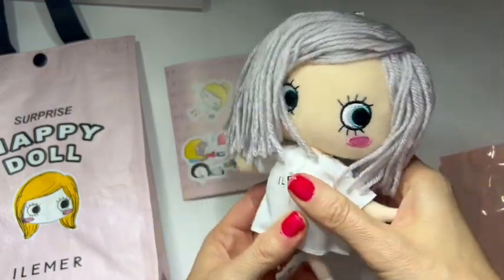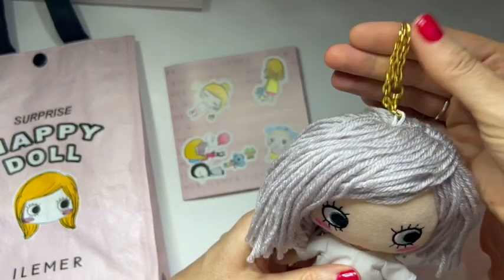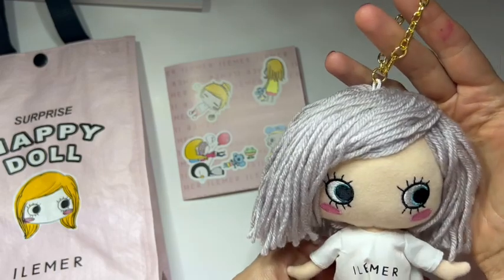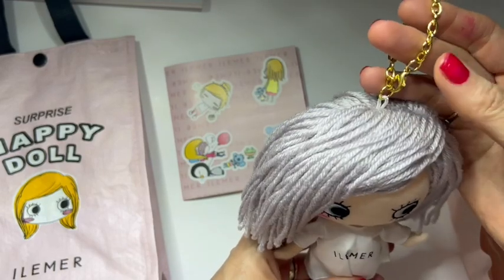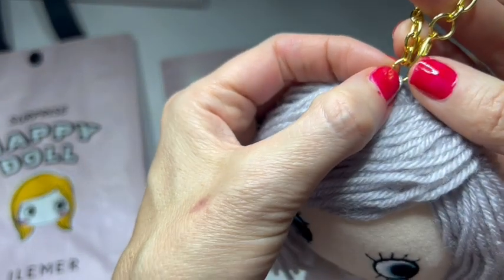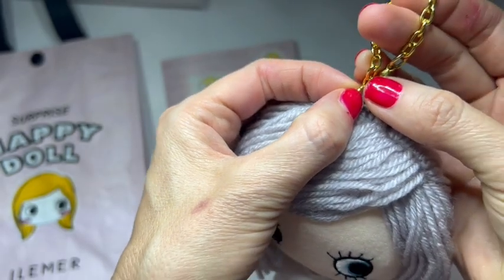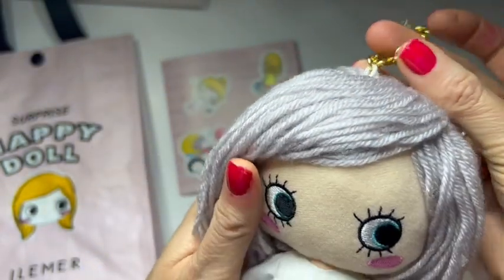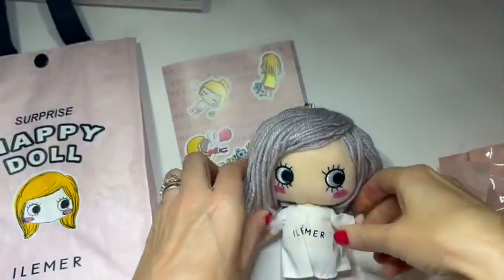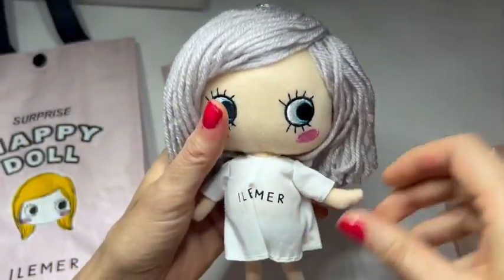Ta-da! Oh wow! I've got the grey-haired one. And look, this is the bit that you can dangle to hang off your bag and things. But some people do remove these, which I could remove and put back on again. It's basically a split ring. So you just use your jewellery making things and you can split that sideways. Don't pull it apart. You go sideways like that, as it will break if you just try and pull it apart. But oh, isn't she lovely?